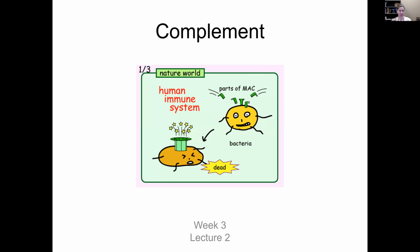So in the first lecture, we talked about how the innate immune system can prevent infection by just physically blocking or flushing out pathogens. It can potentially kill pathogens using some chemicals like lysozyme or antimicrobial peptides, and can prevent infection by either having other microbes there or allowing those other microbes to kill the pathogens that we don't want.